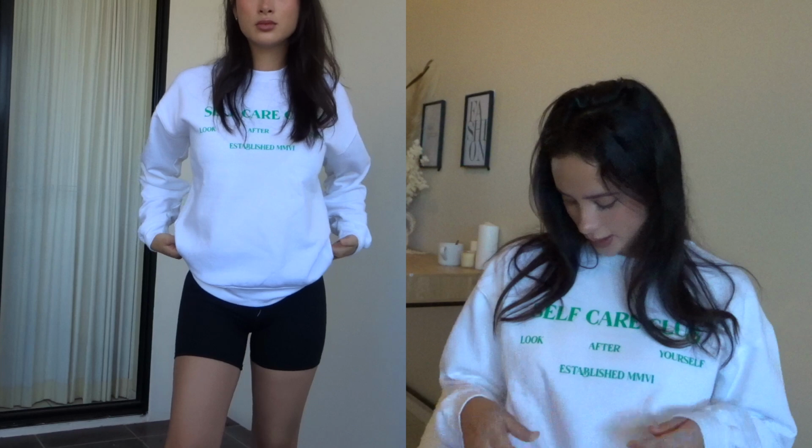This first one I'm wearing is actually from Boohoo too. This one is the Self-Care Club sweatshirt. It's so cute and so comfortable. I feel like you can never have too many sweatshirts. Here in Australia, it's actually autumn now. So summer's ended and you can definitely feel it. It's getting a little bit cold. So some of the pieces that I'm gonna show you, I feel like are perfect for in-between seasons.